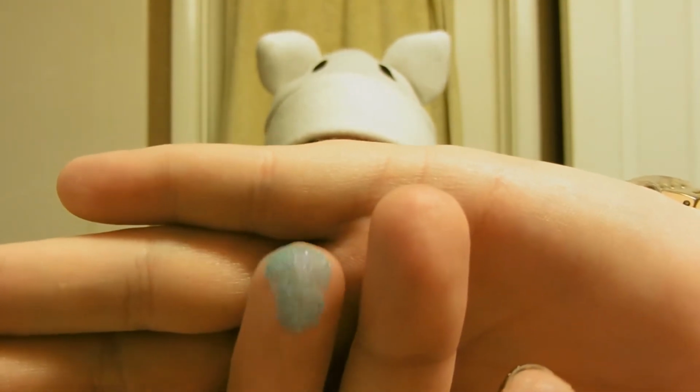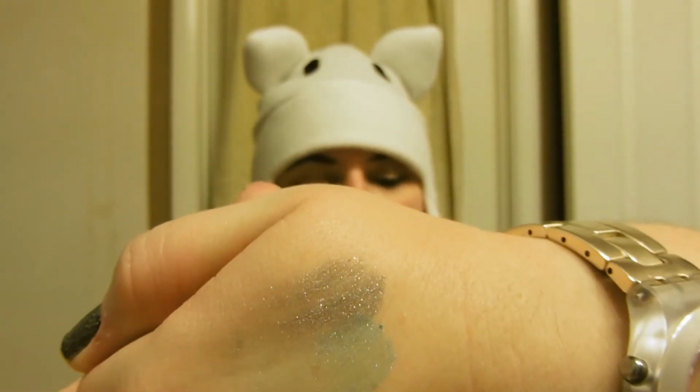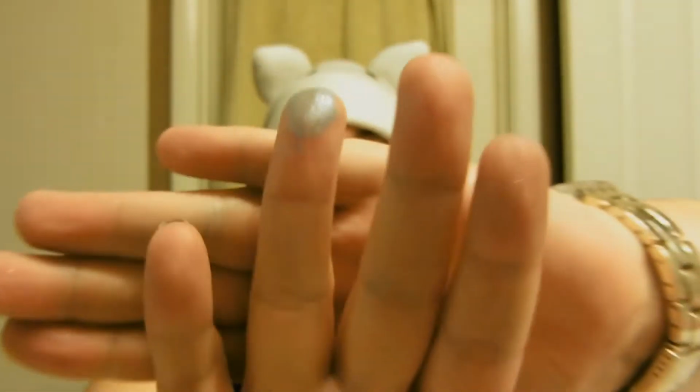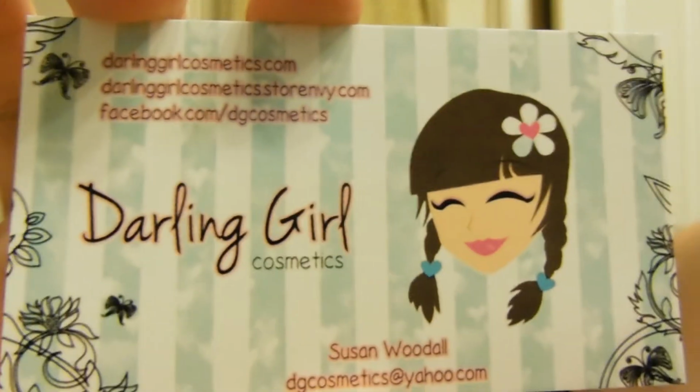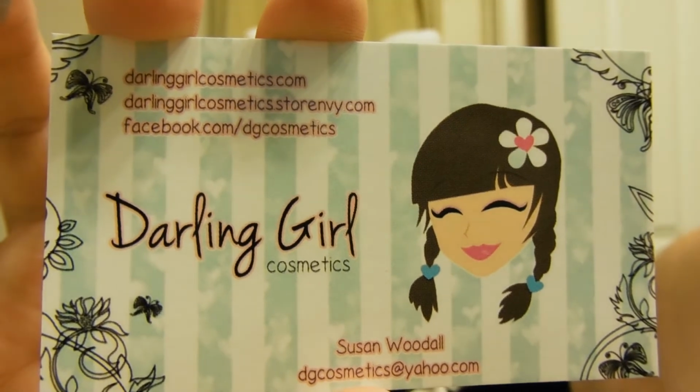So this is the color right here, and I will swatchy swatch it on top of and next to Cement Heart. All right, so there are the two together. Okay, it's really pretty after you put a second coating on there. I did a really light coat the first time. So, there we go. That's Teal Me Lies by Darling Girl Cosmetics. And again, see if I can get it to focus. There we go. There is her card. All right?